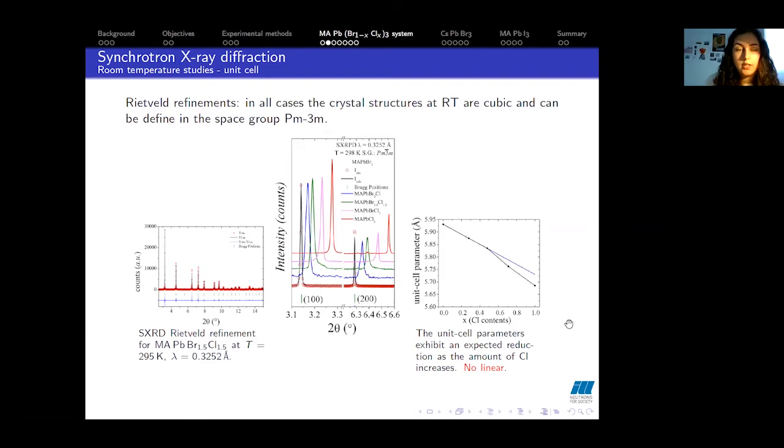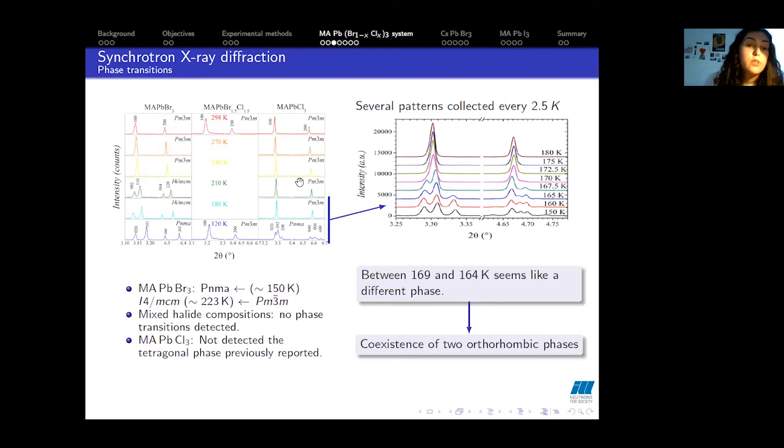We then explored the different temperatures to see if we could localize and determine other phase transitions. In the first place, we have the sample that only has bromine, and we were able to localize three phases: first the cubic phase at high temperatures, then tetragonal, and then orthorhombic at the lowest temperatures. For the mixed halide samples, we see there's no change in the structure.